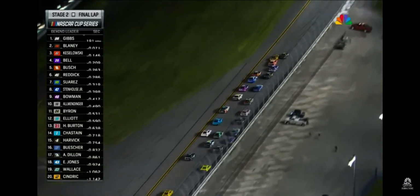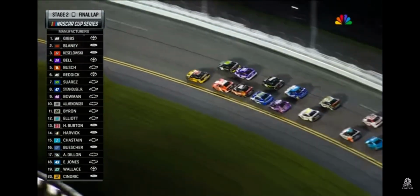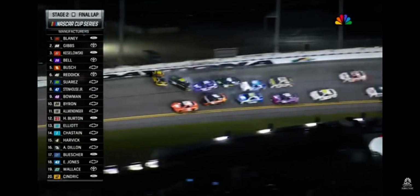Take another look at how this happened. Going down the back straightaway, he makes a move or gets help from behind, and the car goes into the infield air. It just lifts right up off the ground. Inside. Oh, not much you can do there, but Gibbs is going to get some help from his teammate, Christopher Bell, the 20 car on the outside, Rick. Yeah, the back.